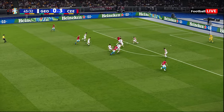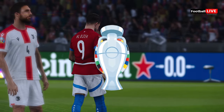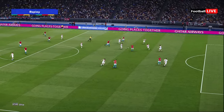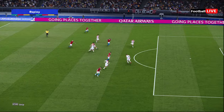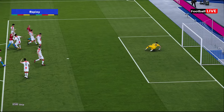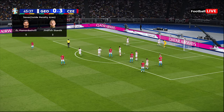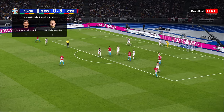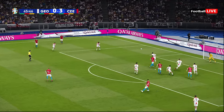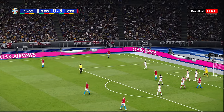Schick. Shots, and the keeper has shown real class. He had to be at his very best. Another example of how comfortable this team is on the break. They've played it short, and he just whacks it away. And it's going to be another one.